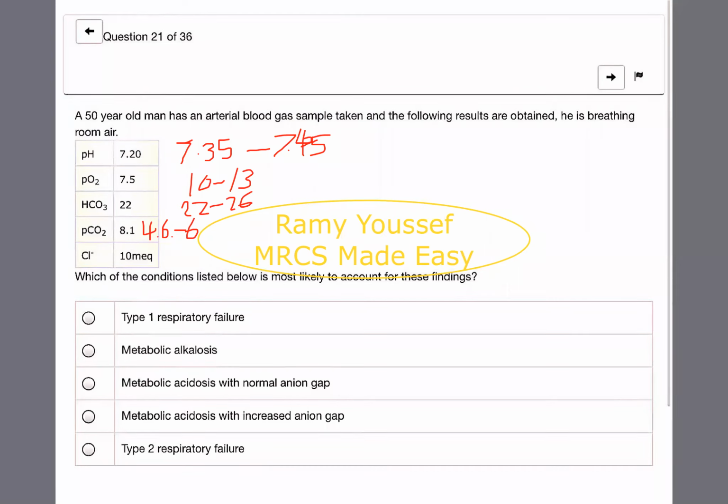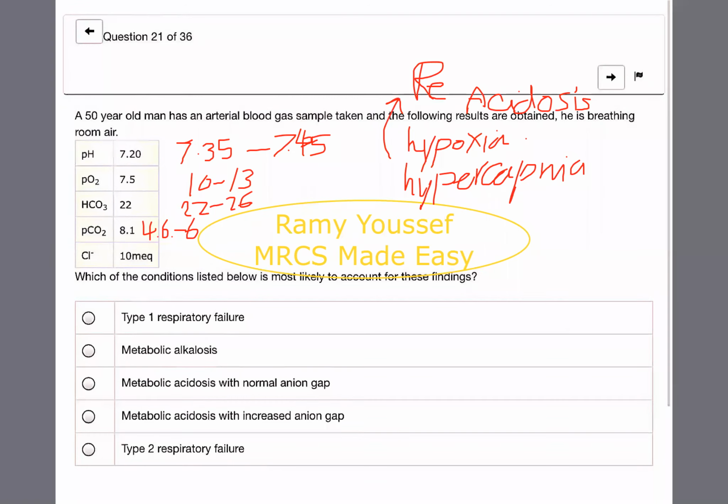And then chloride. According to these normal values, what do you expect for this patient? It is easier like this. This is acidosis and hypoxia, which means this is some respiratory problem. Bicarb is normal and his PCO2 is high. I think this should be one of the types of respiratory failure.